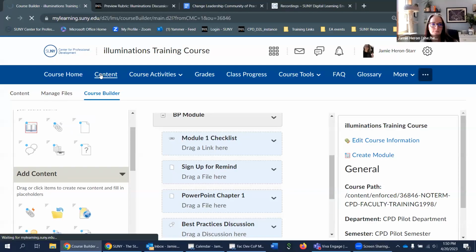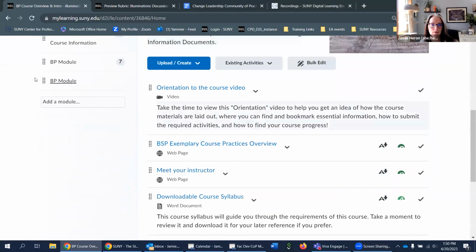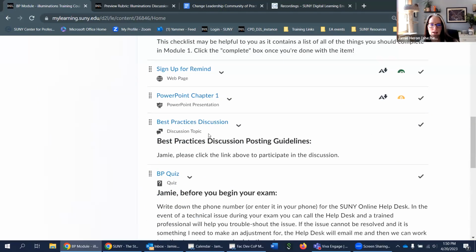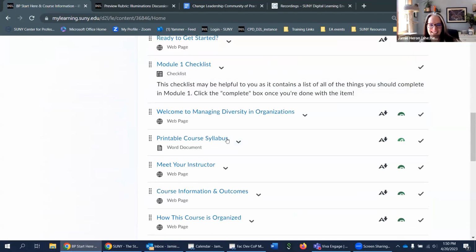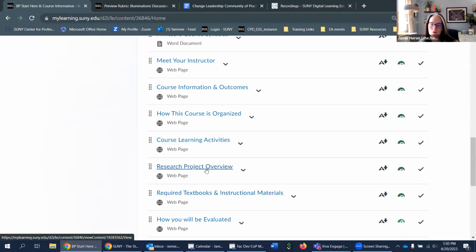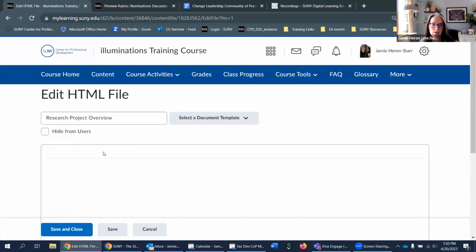The other thing I have done is for content that I don't really want to make adjustments to, but that I want to share or duplicate. For example, I have this research project overview and I put it in my getting started module. But say I want to put this in every single module where they're going to have this content. You can go to that page and edit the HTML.